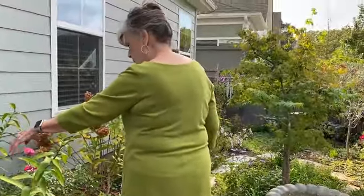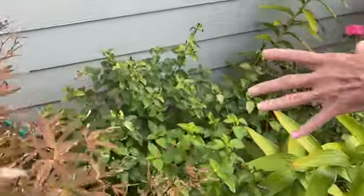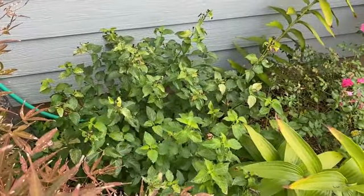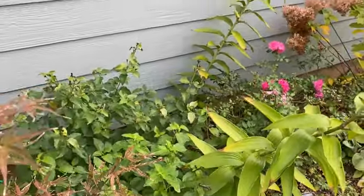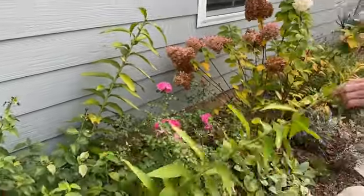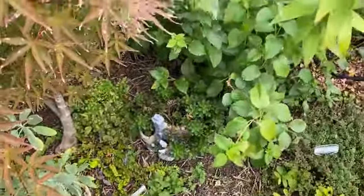This is another not so good thing that's going to have to be replaced. This was a Moselle lantana that I really liked, but it's way too big, and it was just all over everything. And I cut it back so much that it really didn't bloom enough to make itself worthwhile.